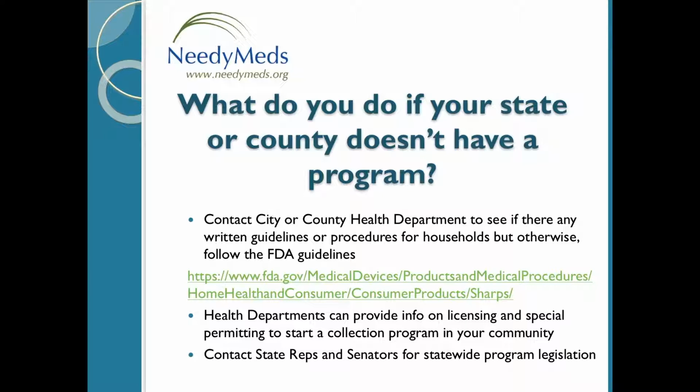And if you're interested in starting a program in your community, contact your local Board of Health or health department. They can provide information on licensing and any special permitting involved to start up a program where you are. And if you're feeling very ambitious about trying to get a statewide program in place, contact your state legislatures and bring it to their attention that there's a need for it where you are.